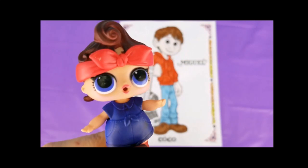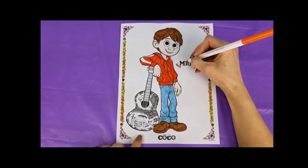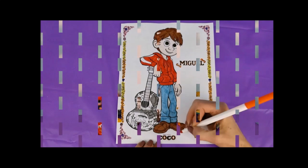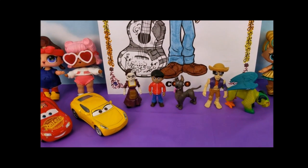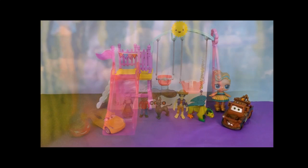And now it's time for just a couple finishing touches with another orange color. We are all done coloring Miguel. Thank you so much, Coco Crew, and Cars 3, Lightning McQueen, Cruz Ramirez, Mater, and some of the LOL dolls.